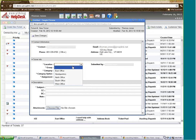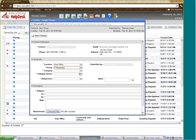Now, the first thing that's going to be selected is the location. We're going to select where they are. I'm in the headquarters location, or I'm in our East office. Now we have our group, our IT or maintenance. Now, within the ticket, there is a hierarchical flow for this ticket. What I mean is, based off of what I select above, affects what's going to appear below.